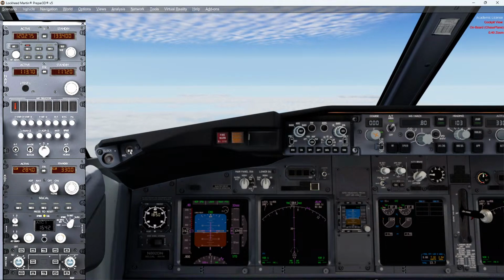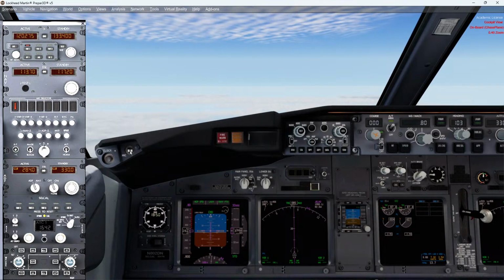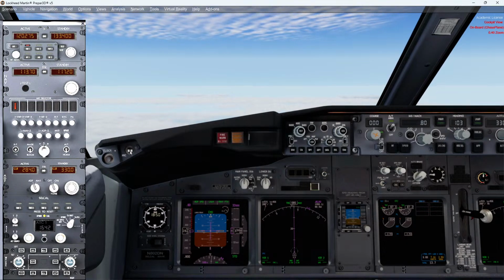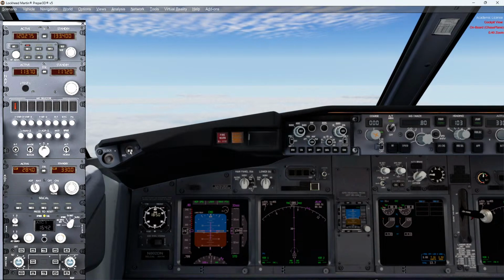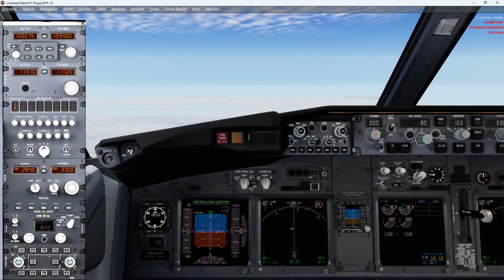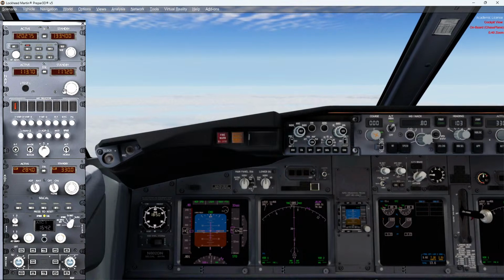So there's that. So looking at our charts, coming in on the ILS 30 left, and it's going to be 110.3.